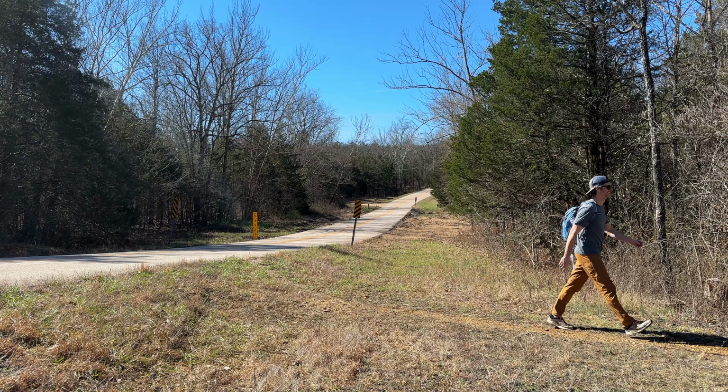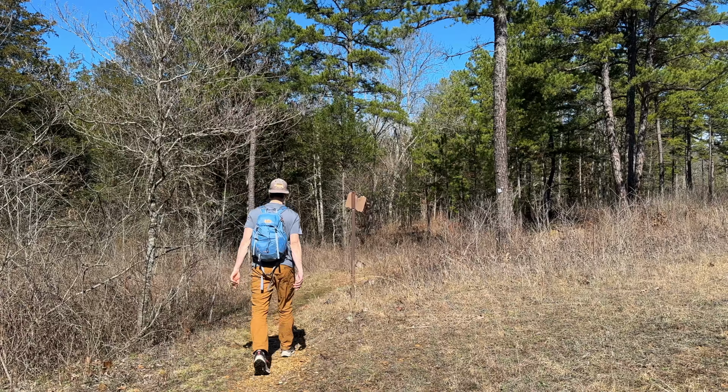Well, that was not as simple as it looked. You're crossing Highway NN right here, and it's about 0.1 miles from where it comes out up the road. You go kind of across the creek, keep walking up, and it'll be on your left.